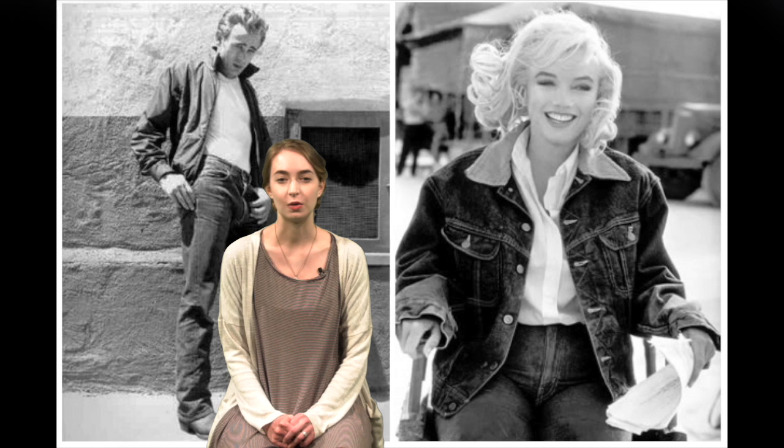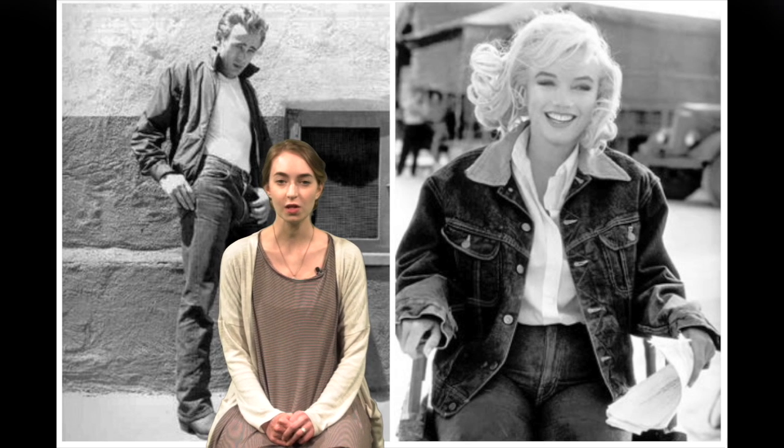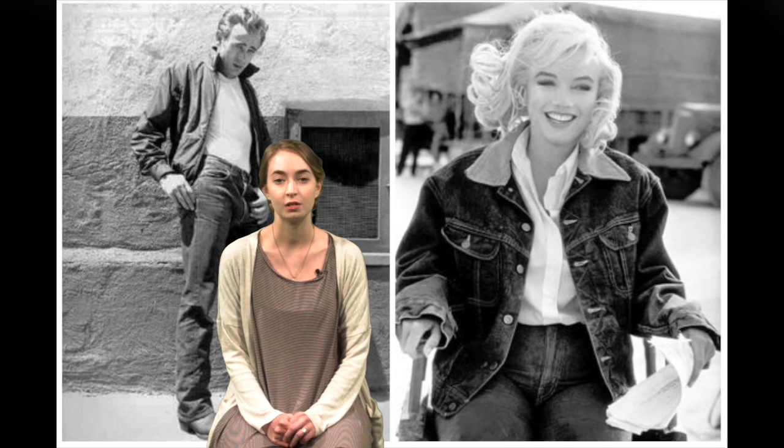In 1962, America's favorite leading woman showcased a pair of high-waisted blue denim jeans in the movie Misfits. Though Monroe's look was similar to Dean's, with the pairing of blue jeans and a white shirt, Monroe was opening up the genre of jeans to women. Jeans and denim had been reserved for men, typically those who needed the tough material.